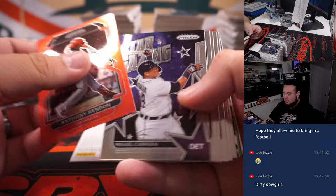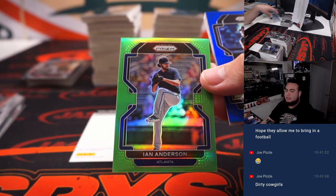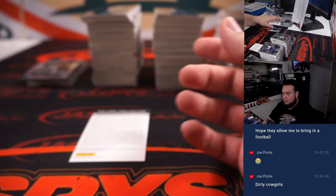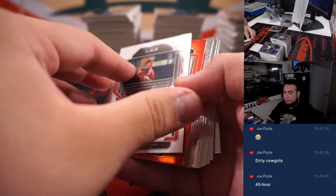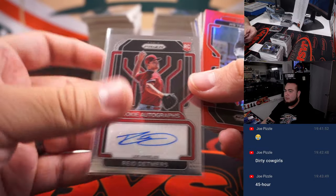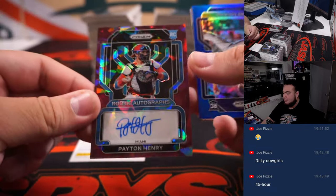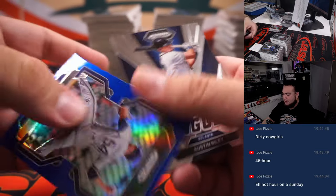Another redemption there. Ian Anderson, /125. Reed Detmers. And Peyton Henry. Nice one right there, /25. Miami.